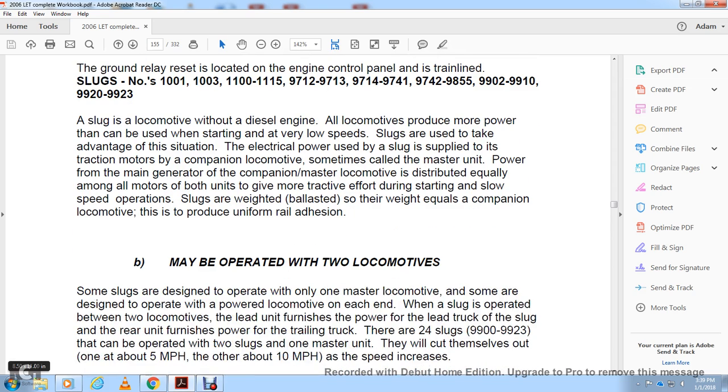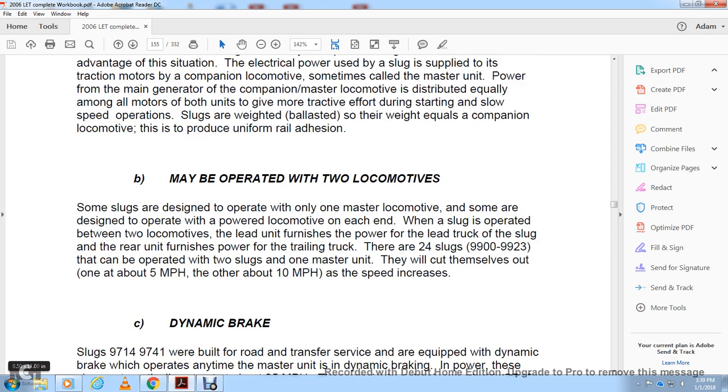Slugs are weighted to balance so that the weight equals the companion locomotive. This produces uniform rail adhesion. They may be operated with two locomotives. Some slugs are designed to operate with only one master locomotive, but some are designed to operate with a powered locomotive on each end. But the slug is operated between the two locomotives.